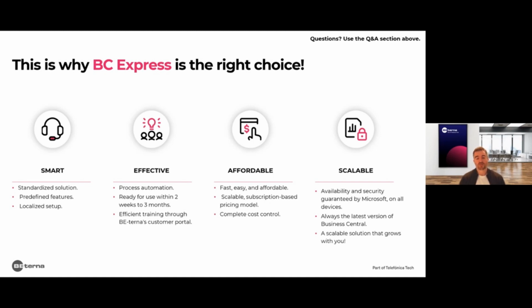It's affordable. We deliver at a fixed price. It's scalable, with a subscription-based pricing model, so you always have complete control over the cost. And the solution itself is scalable. It's always available. Security is guaranteed by Microsoft. It's available on all devices: laptops, cell phones, pads. You're always on the latest version of Business Central, and the solution can be scaled up with your organization as you grow and expand.